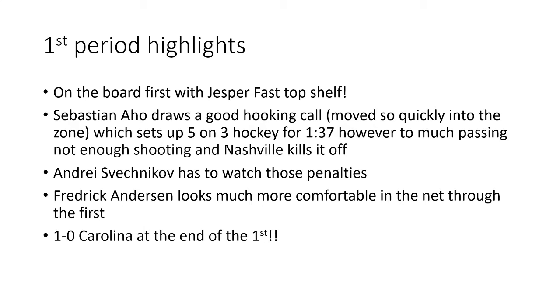Andrei Svechnikov really has to watch those penalties. If you've watched him over the years, like we have, he needs to stop taking dumb penalties. And that's really what we have. Frederik Andersen looks so much more comfortable in net throughout the first, so we like it. It was 1-0 Carolina at the end of the first.